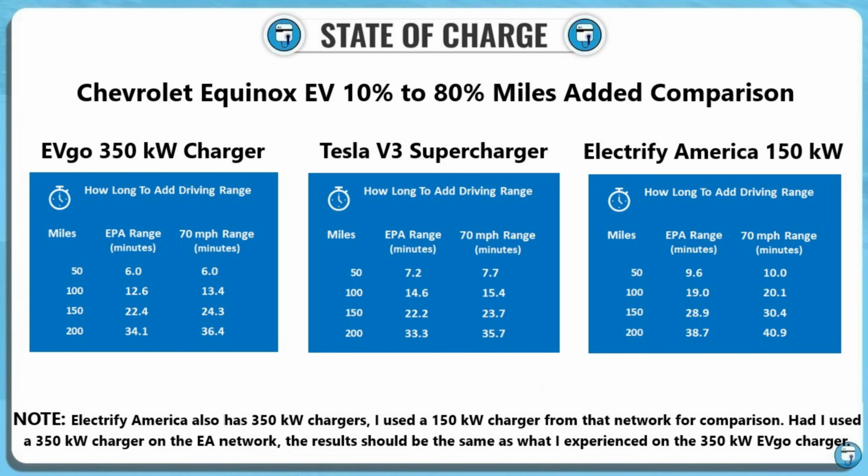They have 350 kilowatt chargers also, and EVgo also has slower chargers. I just used a 150 kilowatt charger from Electrify America because I needed to compare a 150 kilowatt unit to a 350 kilowatt unit. It doesn't matter what network it's on. If the chargers are performing properly, they should all have the same output.